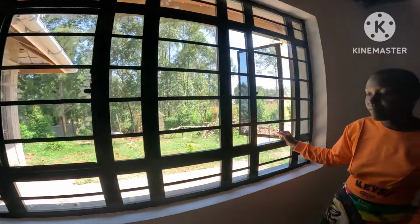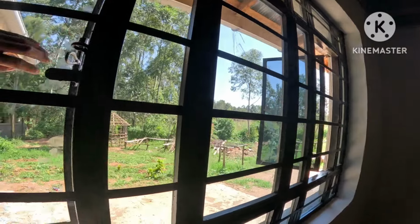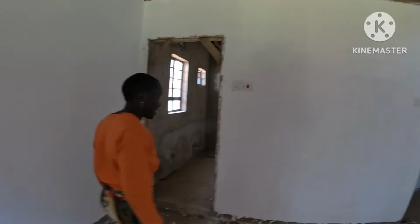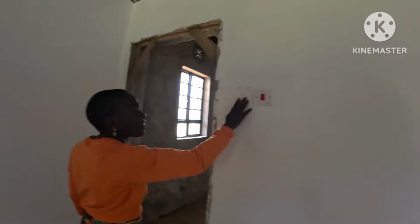So I was showing them this side, the master bedroom. Maybe I can open it too. The more you open, the more even light comes. I think the light is making it bright because before it was kind of dark. It was totally dark, all of this. But right now, wow, it looks neat.